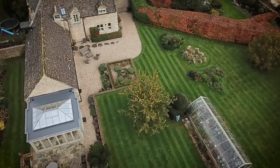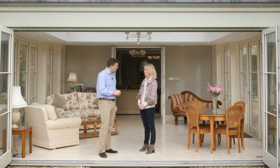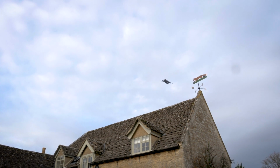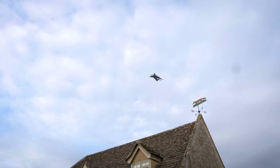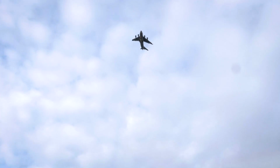We'd also think about the cleanliness of the glass. So if it's a setting like this with lots of trees, we consider using an active glass or a self-cleaning glass. And then the last key consideration is acoustics. So in this particular setting, we've got an airfield just down the road. So it was important to use acoustic glass to cut down on the noise levels from outside.